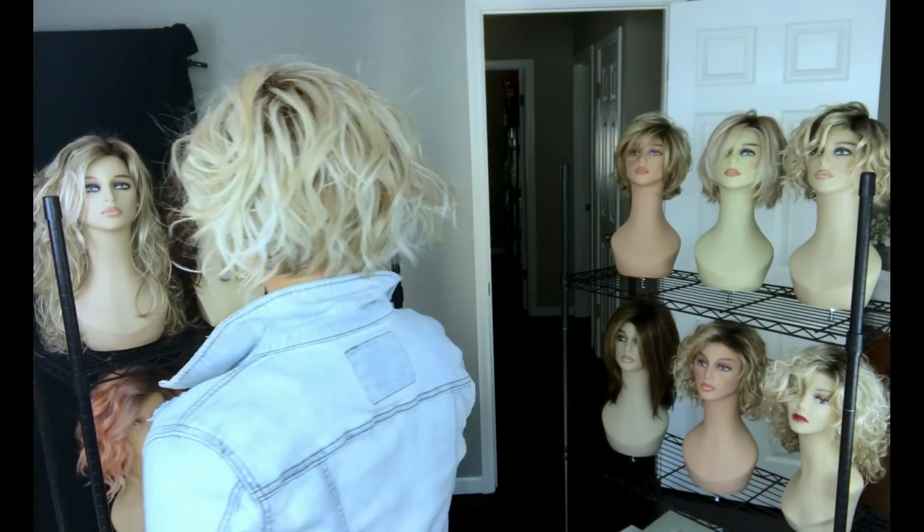So that's what I've been wearing lately. My City Roast by Belle Trust and my Chris by Envy are the 2 wigs that I've worn the most in August, so last month.